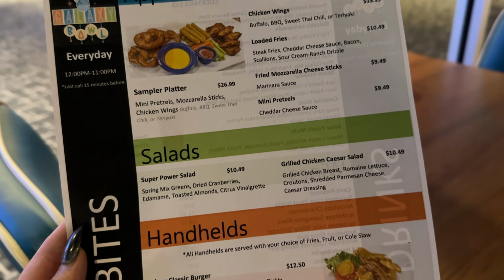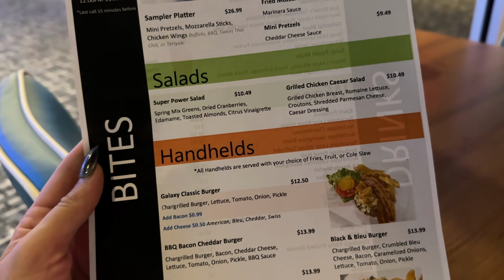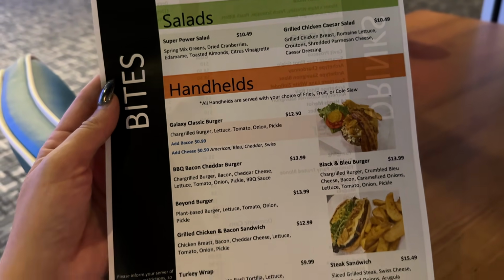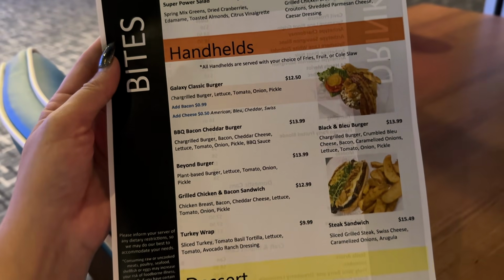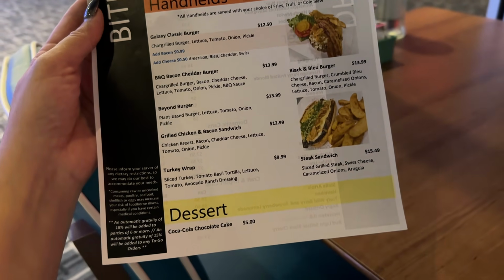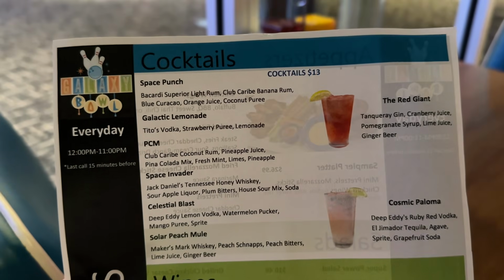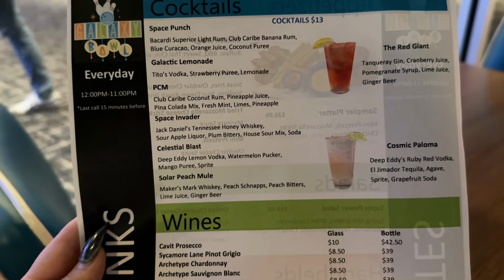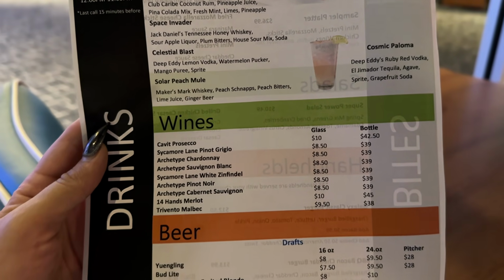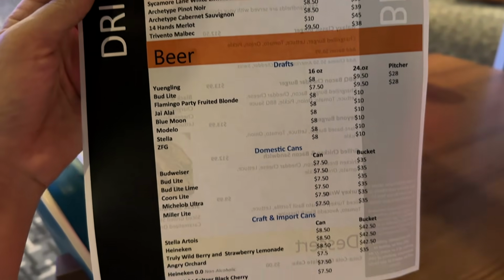You get it. The menu itself is composed of standard bar fare with appetizers like chicken wings and loaded fries and what I know Molly will be getting, which are fried mozzarella cheese sticks. I got a hankering. As well as some salads, and then your classic handhelds like a burger, chicken and bacon sandwich, and then a turkey wrap. Look at that. So, very classic, what I refer to as bar fare. But I'm excited. As far as libations go, you have some mixed drinks at the top, which you can also get with your refillable mug, as well as some wines and a surprisingly robust beer selection.